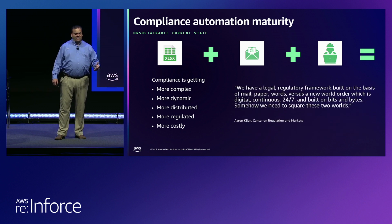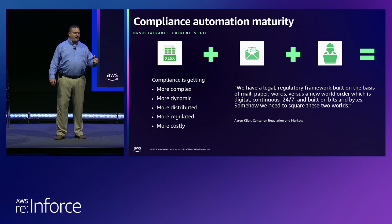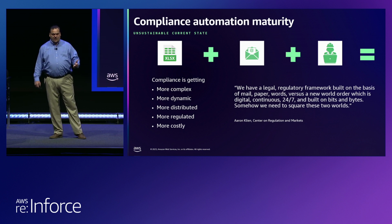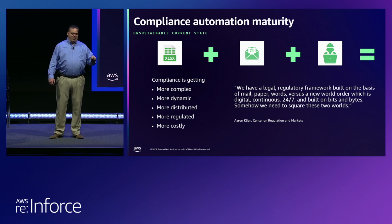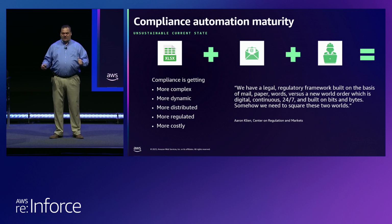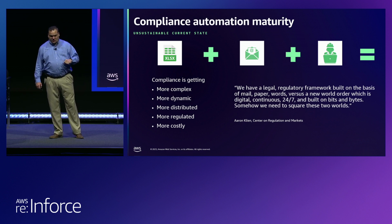I think Eric Klein said it the best. We have a legal regulatory framework built on the basis of paper, mail, and words versus a new world order that is digital, continuous, and 24/7, and built on bits and bytes. Somehow, we need to square these two worlds. So what does that look like?